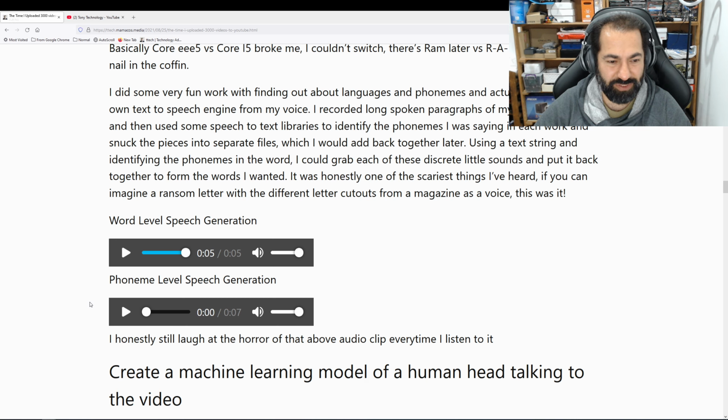It seems pretty personal. An interesting thing about language is that there are phonemes, which are the specific sounds that make up a word. There's actually not that many of them, I think 30 or 40 for the English language. I was using some speech recognition software to take a whole bunch of text that I had read, pull phonemes out of it, and then put those together to form words again later.